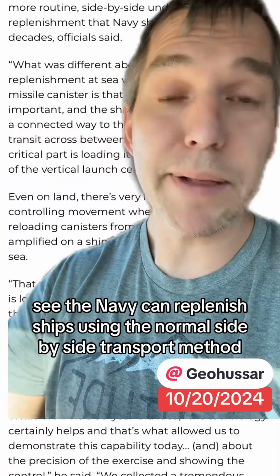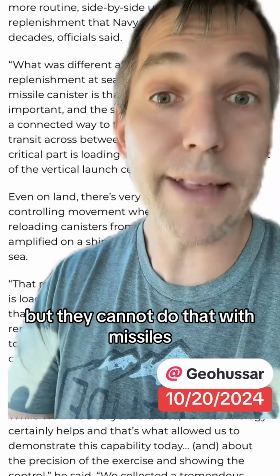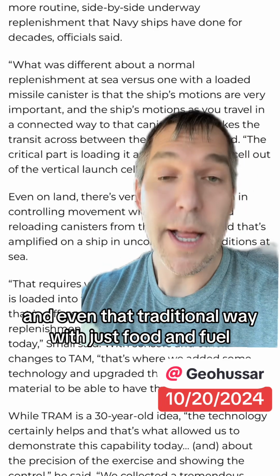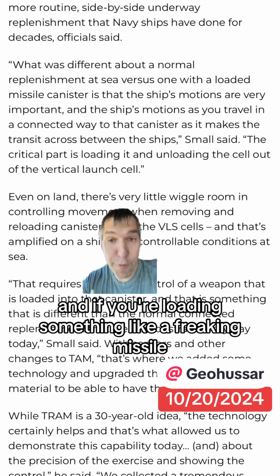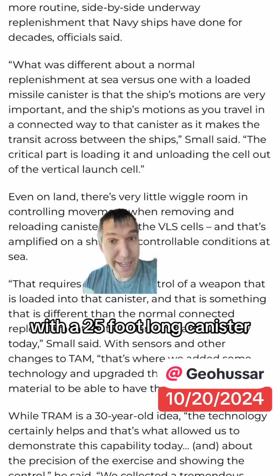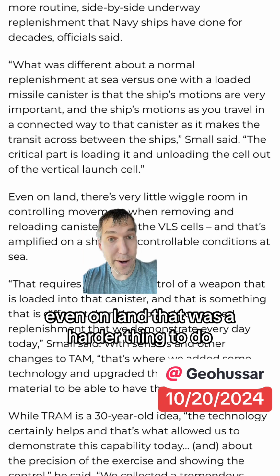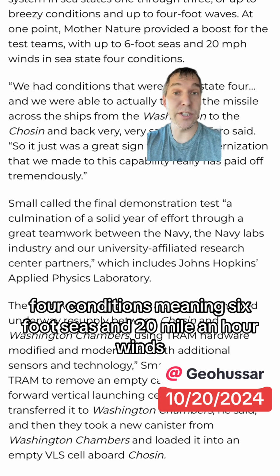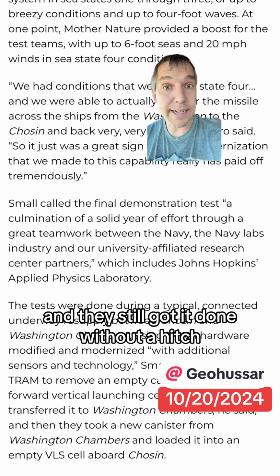See, the Navy can replenish ships using the normal side-by-side transport method, but they could not do that with missiles. Even that traditional way with just food and fuel was very tricky given water conditions. And if you're loading something like a missile with a 25-foot long canister, there's even less room for error. Even on land, that was a harder thing to do. This tested reload was done in sea state 4 conditions, meaning 6-foot seas and 20-mile-an-hour winds, and they still got it done without a hitch.